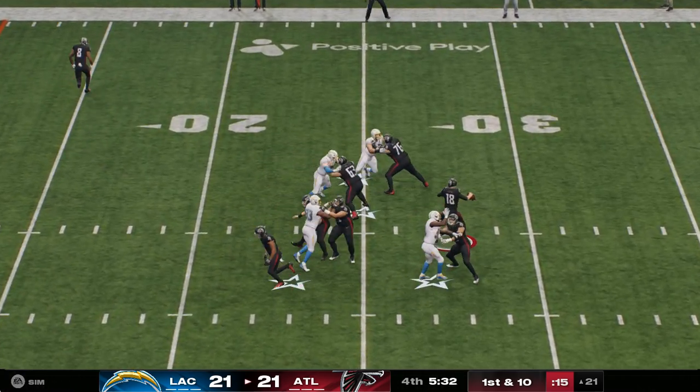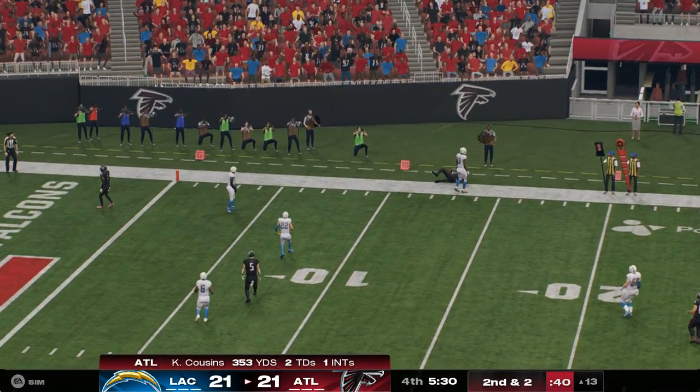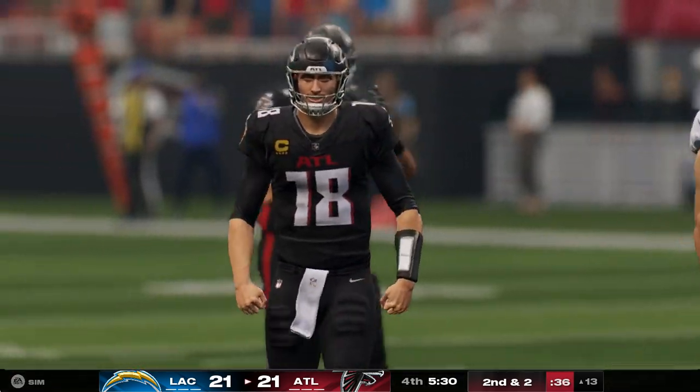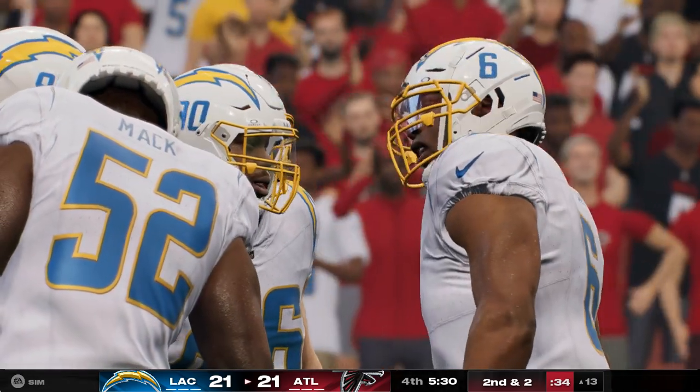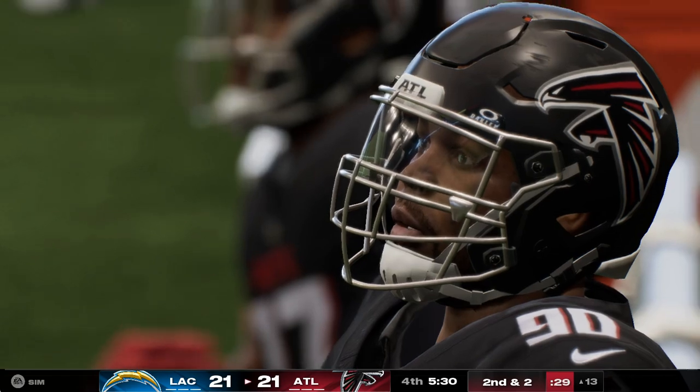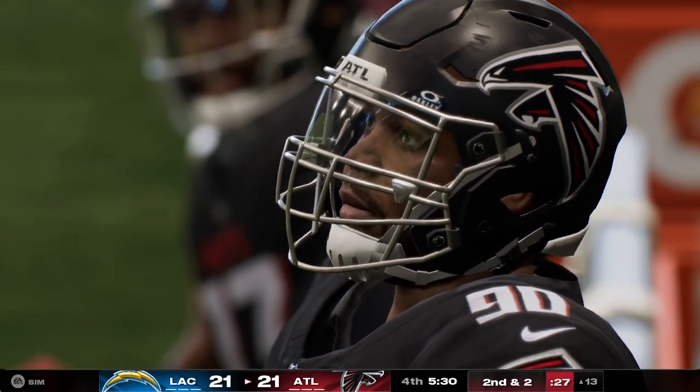A first down throw for Cousins, to the right. That's Pitts. Certainly not the biggest play of the day, but a good example of picking up positive yardage, staying ahead of the chains by a well-timed ball and a well-timed route.